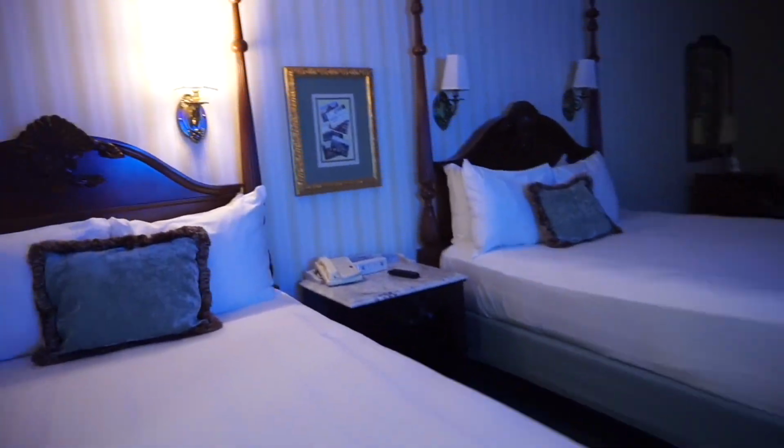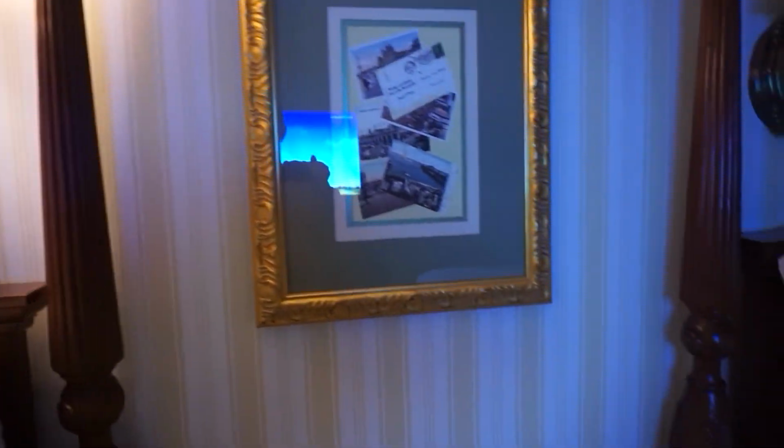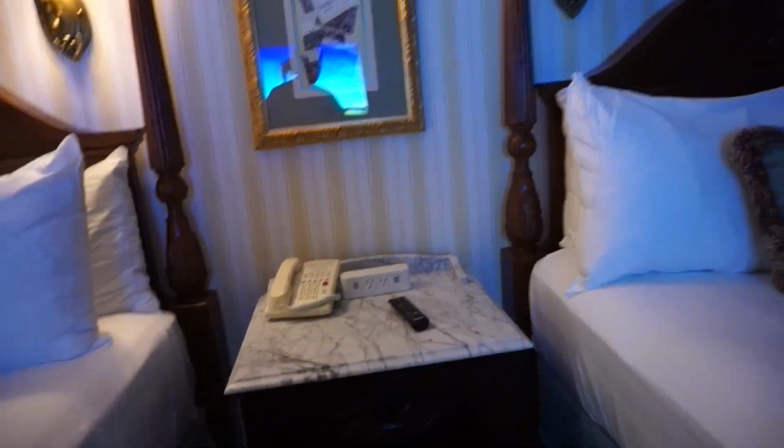During the day, it was a little noisy, but other than that, it was fine. I did stay in a room that was not renovated yet, so I had carpet. I'm not a fan of carpet, but I think I liked the non-renovated room better than the renovated room, because it had that Boardwalk theming, which I loved so much.